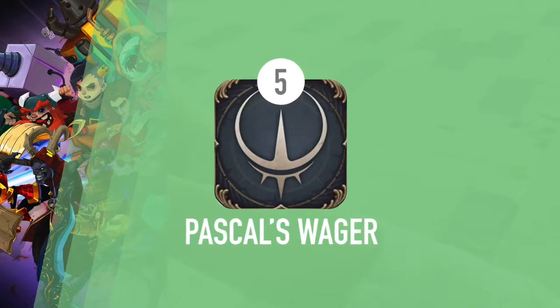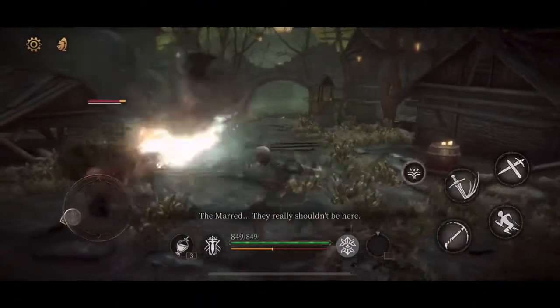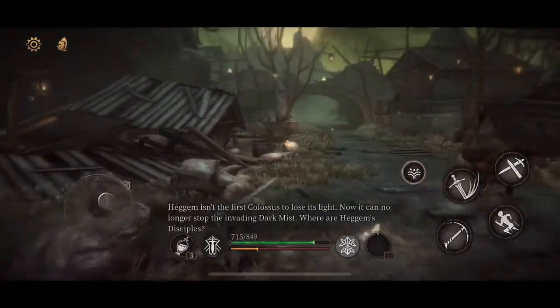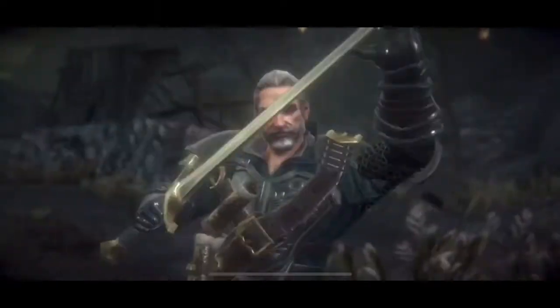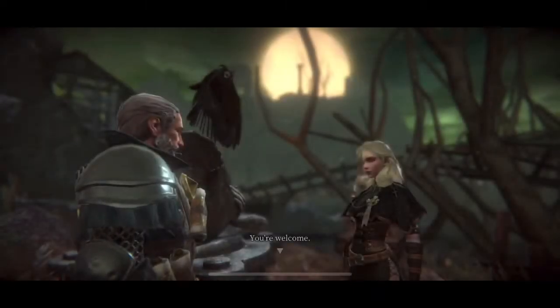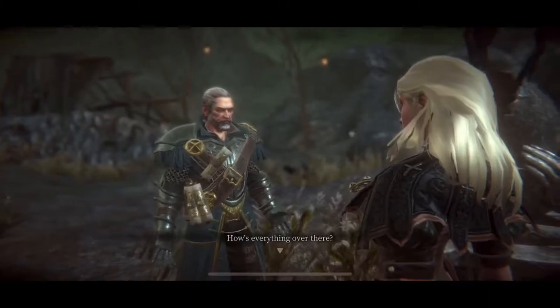At number 5 we have Pascal's Wager. If you're a fan of the Dark Souls series, this is a definite must-play. It boasts excellent graphics, a great storyline and a battle system that is between hack and slash and strategic, a great weapon upgrade system and fantastic enemies and bosses to defeat. The game at first was super difficult, but the developers managed to make it more approachable for a wider audience, which is why it merits one of our games of the year.